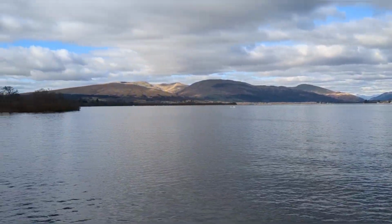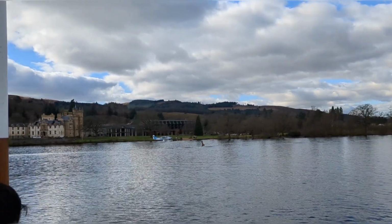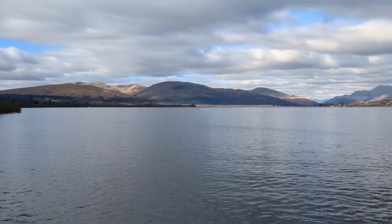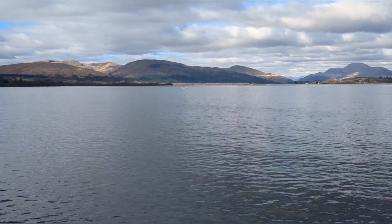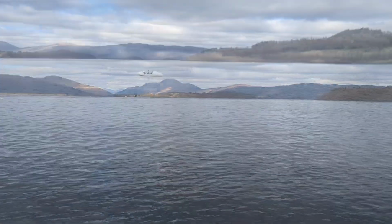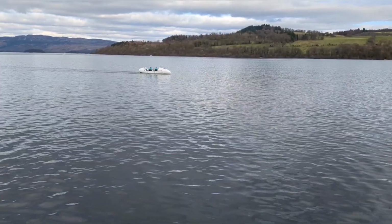Ah, you hear that on the speaker there. You can see over there, that building there, that's Cameron House. I thought it looked like a castle at first. Who's seen a boat like that before? I never have. It's got a solar panel on it.